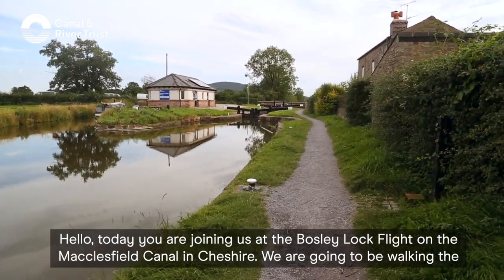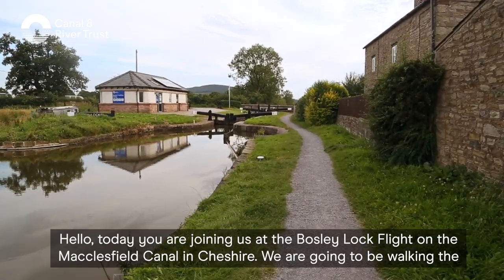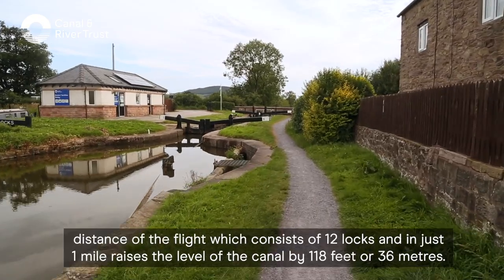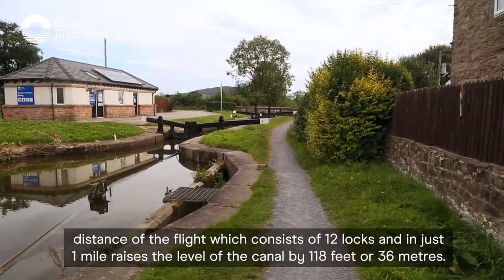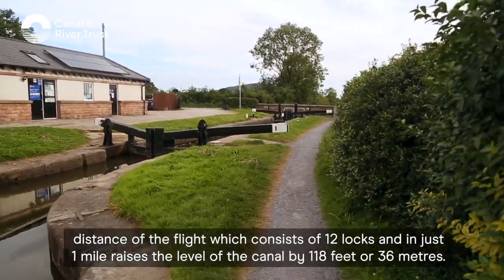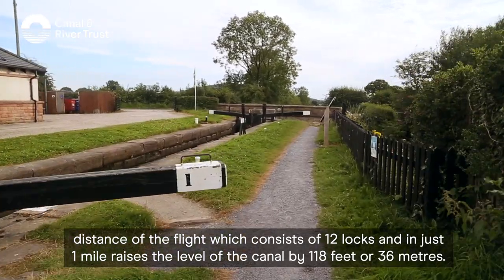Hello. Today you are joining us at the Bosley Lock flight on the Macclesfield Canal in Cheshire. We are going to be walking the distance of the flight, which consists of 12 locks, and in just 1 mile raises the level of the canal by 118 feet, or 36 metres.